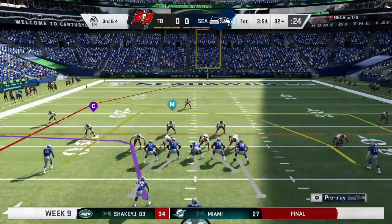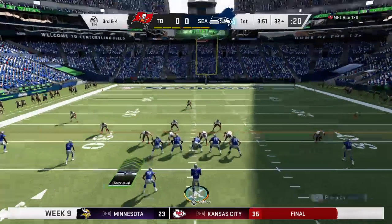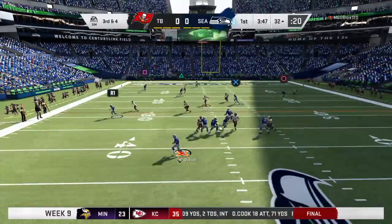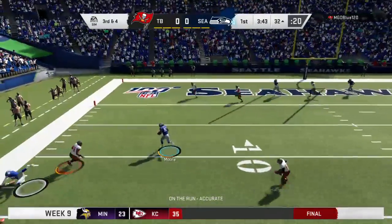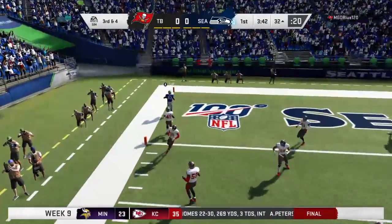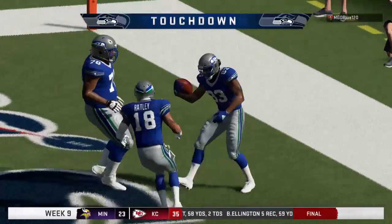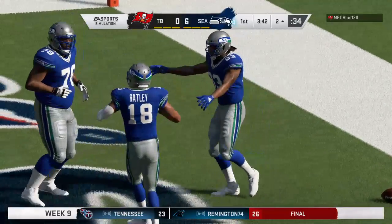Here's the 7th play of this drive. This is 3rd and 4. From the gun, it's Wilson. And he's got his target. That's Moore. And he is in for the Seattle touchdown. David Moore, his first touchdown on the year.